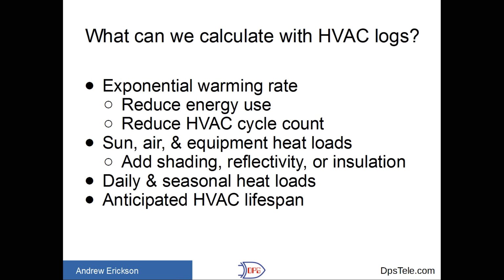So the things we're going to be able to calculate by looking at an HVAC log over time, you might send it to DPS, or you might have a device that can do some of this on its own. You are able to calculate that exponential warming rate, and that you are going to reduce your energy use and reduce your HVAC cycle count.